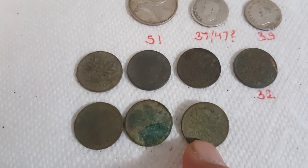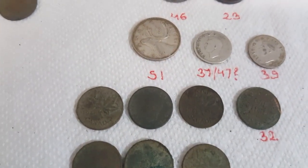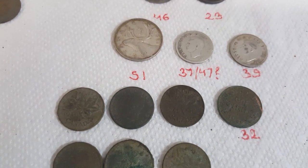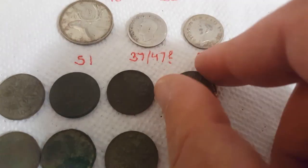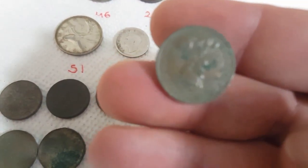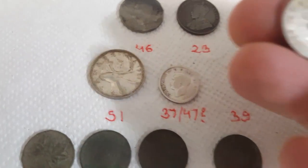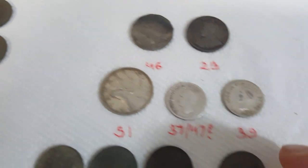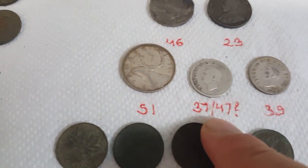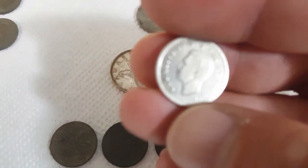I think the latest coin was from 1953, first year Elizabeth penny, so that kind of dates that spill to early 50s. Quite possibly that was the year of the spill. There was one George V penny. I did scratch it. Not a very good condition like the rest of them, except for the silvers, who always come out nice. I actually did not do too much of a cleaning job on these ones. So there is the 1939 dime, 37 or 47 dime. I can't really tell for sure.